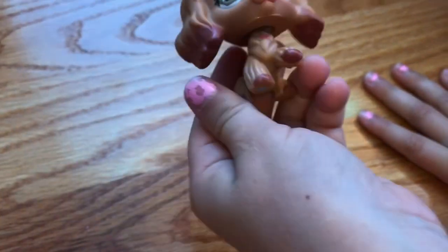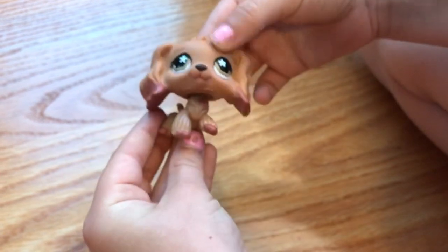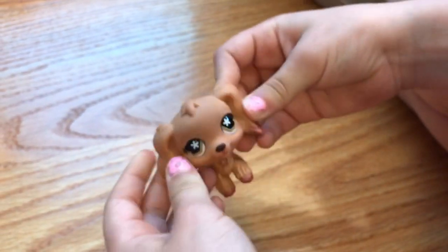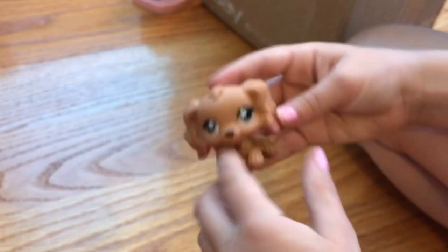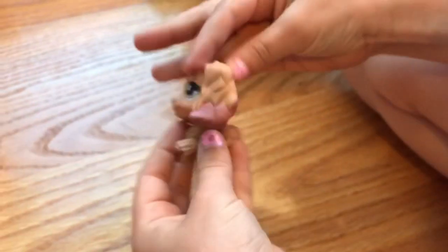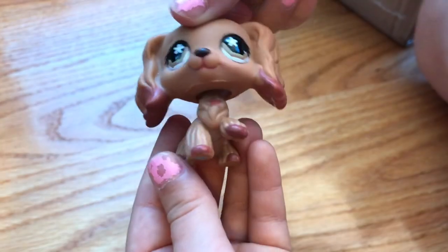Moment of truth. Dun dun dun na na na na na. So I got this, which was also in one of LPS Hannah's videos. I just saw a German Shepherd. I got this. Oh, I saw, this was in one of LPS Hannah's videos, Simply Fabulous. Got a cocker spaniel. Now I have, what do you call it? Three cocker spaniels. Yay. Oh, my hair. Three cocker spaniels. Yes.